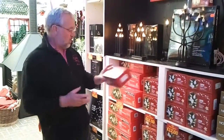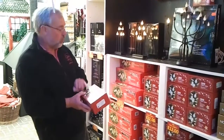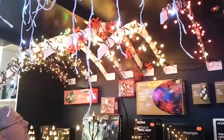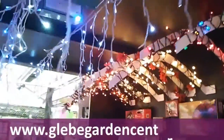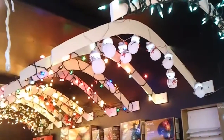Also, we have what we call a static or multi-function, and various shapes and sizes, and the berry light either comes in red or white. Also, we do carry one or two what I'd call novelty lights, which are ones for children's bedrooms or children's trees. And for example, just up here you can see this lovely set of lit snowmen, very popular for children's bedrooms.